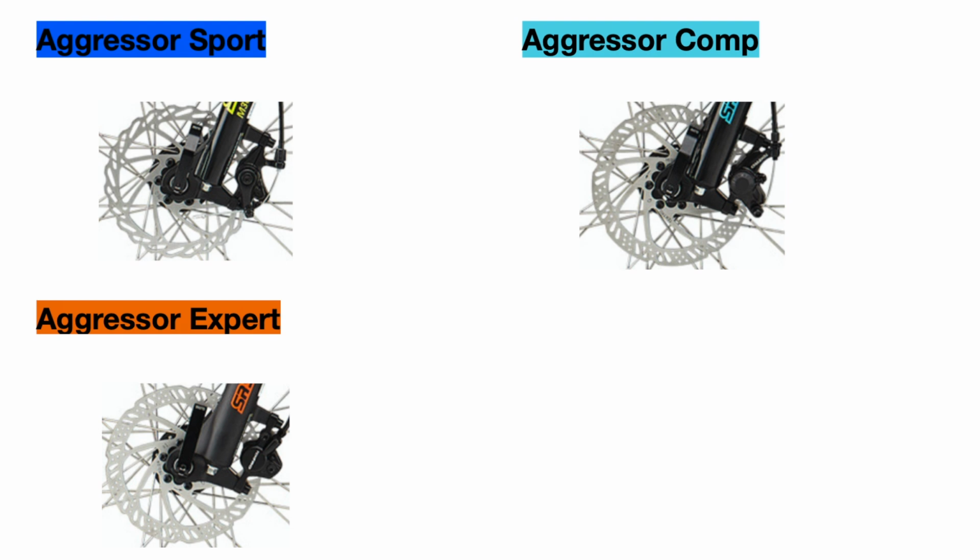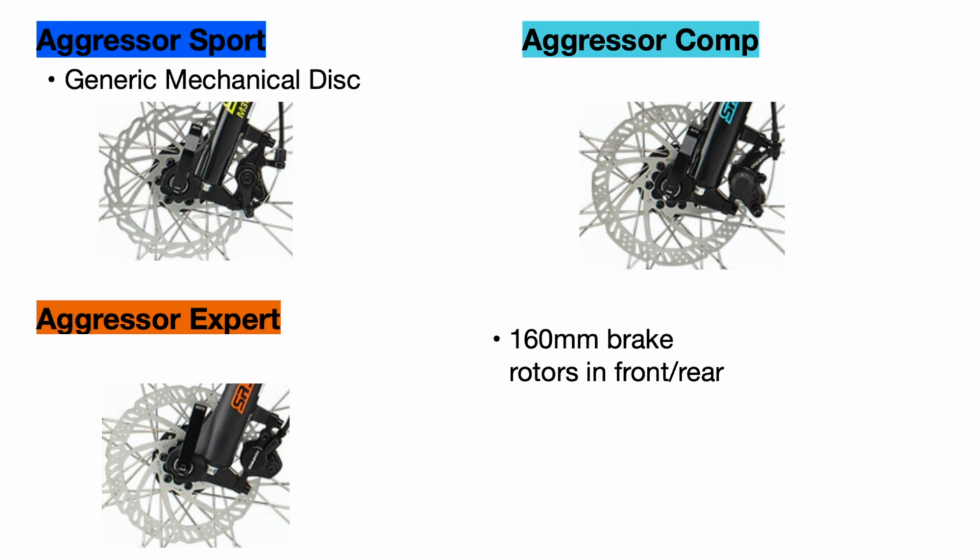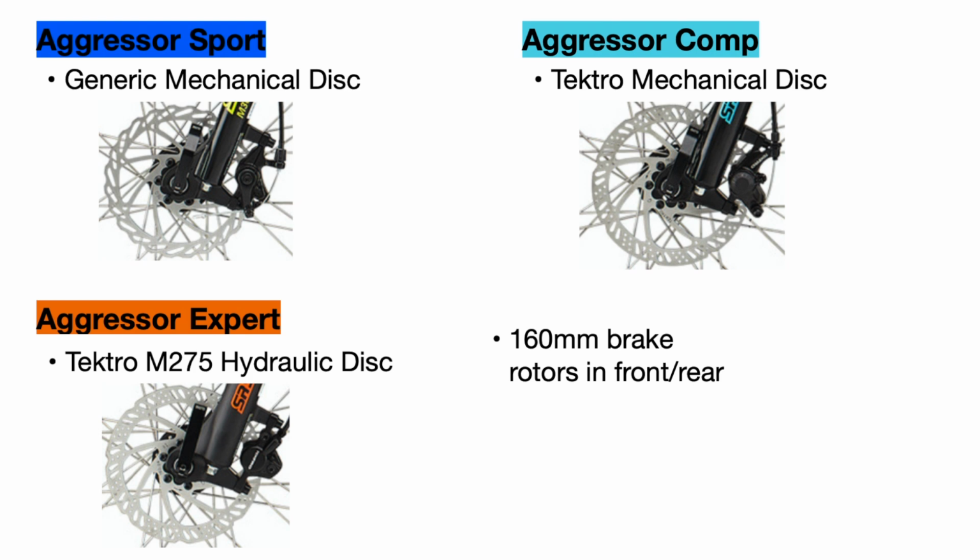All bikes use disc brakes with 160mm diameter brake rotors in the front and the rear. The Aggressor Sport uses generic unbranded mechanical disc brakes, while the Comp uses Tektro branded mechanical disc brakes, and the Expert uses Tektro branded hydraulic disc brakes. I can't say much about the unbranded brakes since GT does not list where they are from, but the Tektro brakes should be perfectly fine for most of the uses of these bikes, as they are seen on a lot of bikes around this price point.